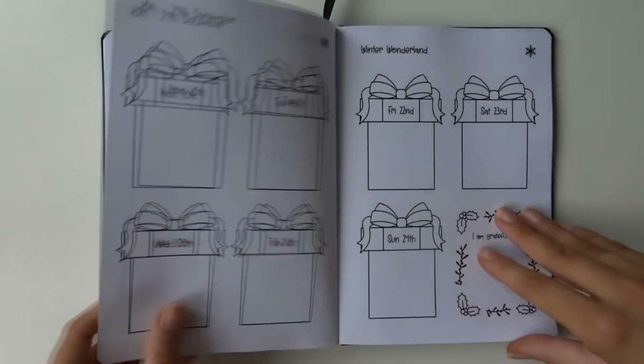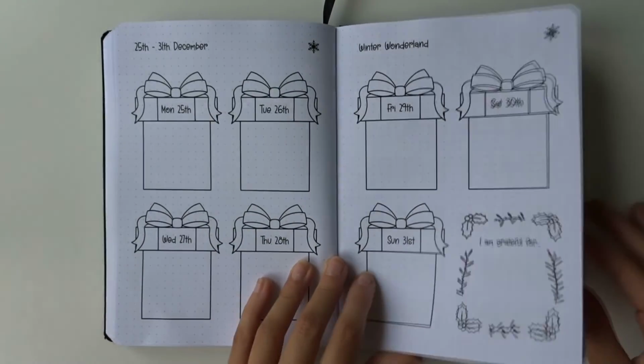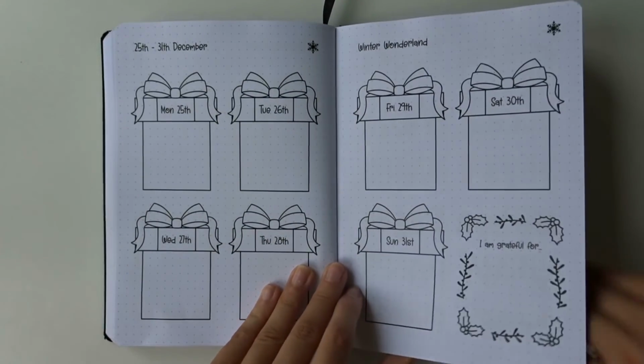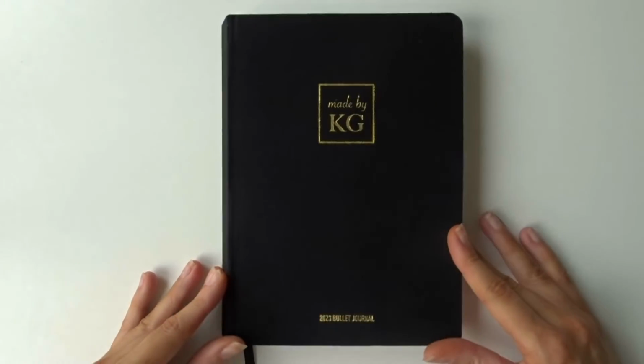And that is pretty much it for this. And at the end, there will be a couple of blank dotted pages that are spare for you to complete if you so wish. But that is a complete run through.